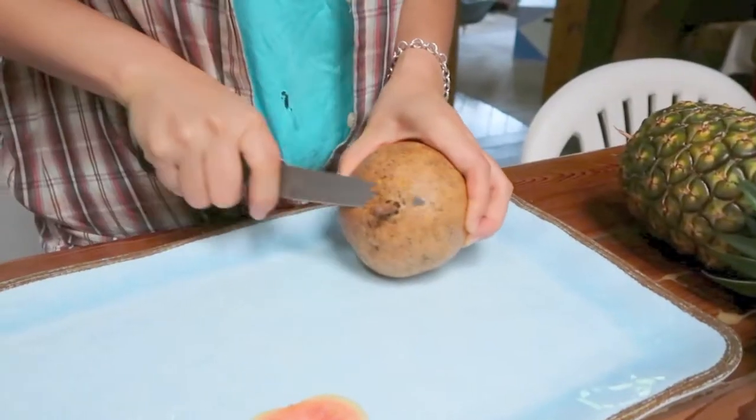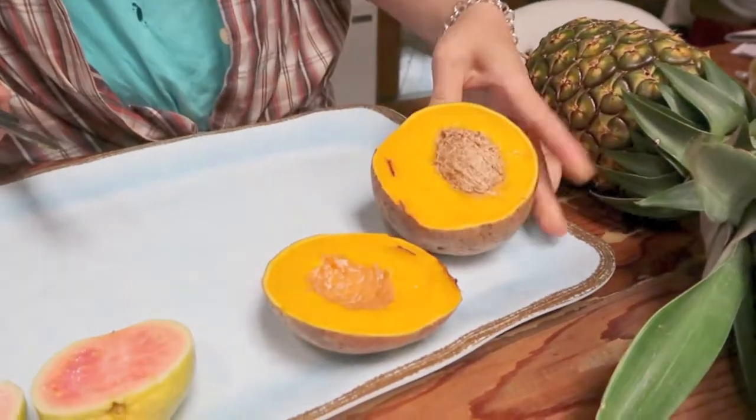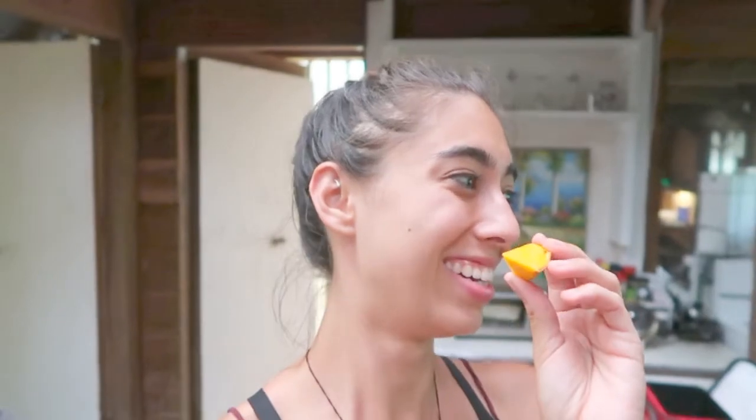And then this one that we just don't know what it is. Is there a seed in the middle? I think so. Ooh, the seed looks hairy. Oh, but it's not at all. So this is my taste test of the unknown fruit name. What did we say it was? Jacoba? I don't remember. It smells like papaya almost.